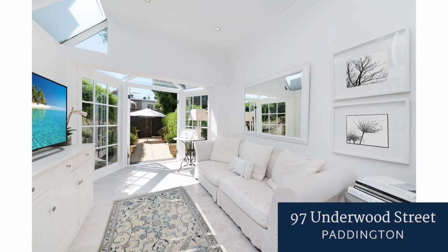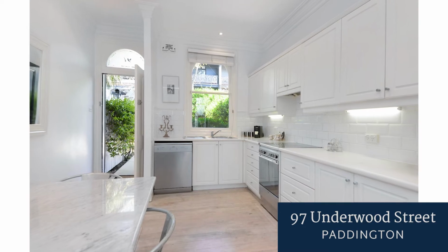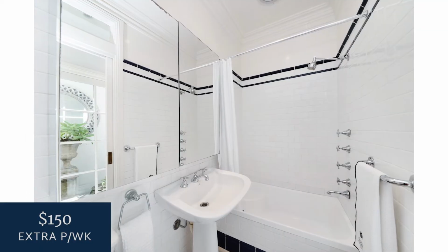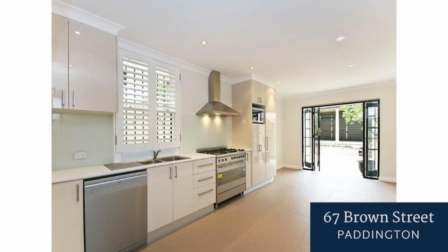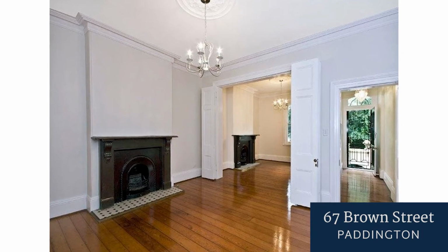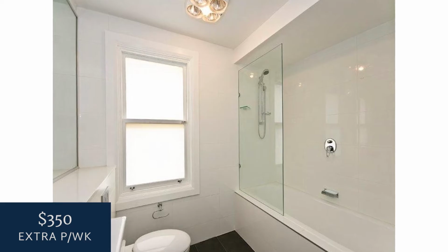We always say the results speak for themselves, so here are some of ours for 2022. 97 Underwood Street, Paddington, leased for $1,250 per week, an increase of $150 per week from the previous tenant. 67 Brown Street, Paddington, leased for $1,750 per week, an increase of $350 per week from the previous tenant.